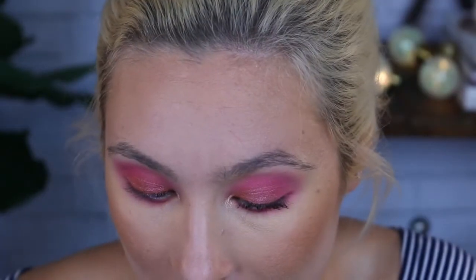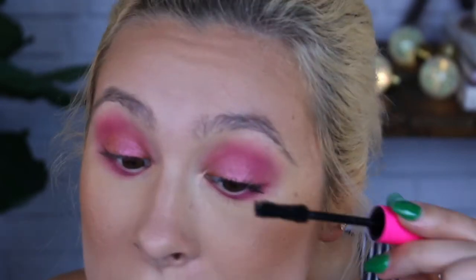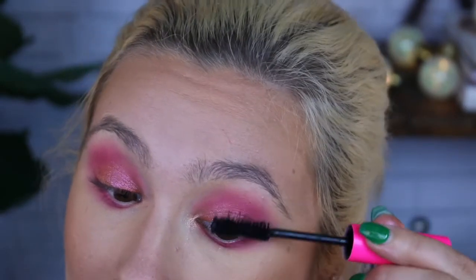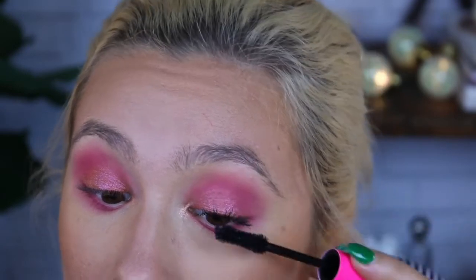I do like mascaras that you have to apply a couple coats because I like building it up so that it doesn't get clumpy. It hasn't gotten clumpy on me yet, so that's a positive. And my eyelashes aren't drooping. Alright, so far I like it. I do like how this mascara looks. It hasn't gotten clumpy on me. I don't see any chunks of mascara in there.